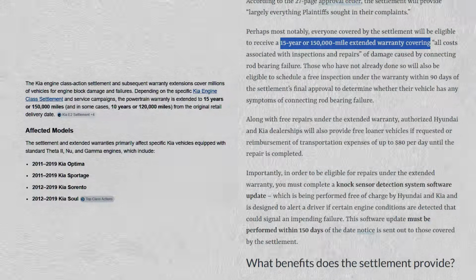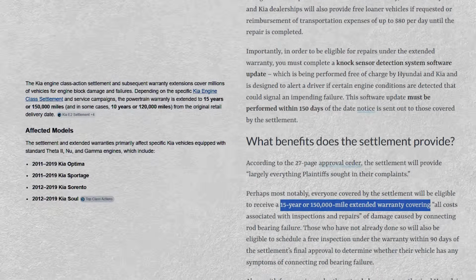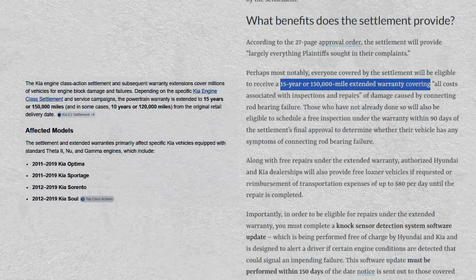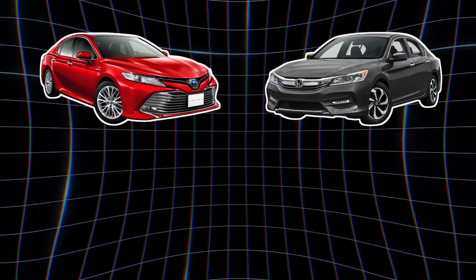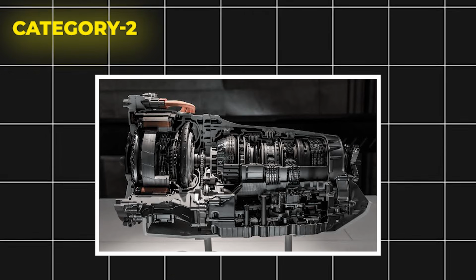It was serious enough that Kia issued a class action settlement and extended engine warranties to 10 years, 120,000 miles or more on affected models. I've replaced more than one Optima engine under that exact recall. Advantage here isn't close, Accord and Camry. Optima, a distant third. Category 2.